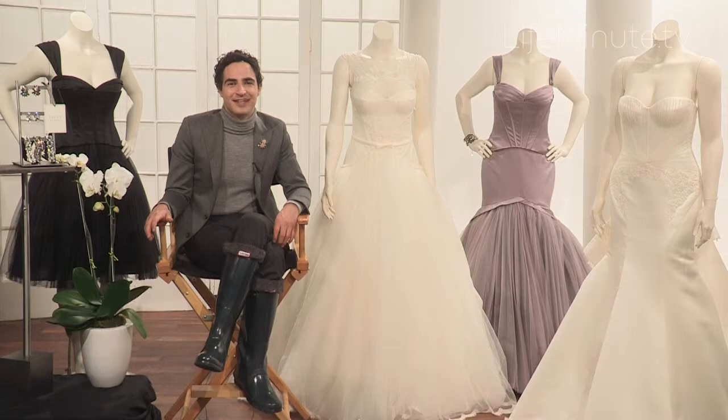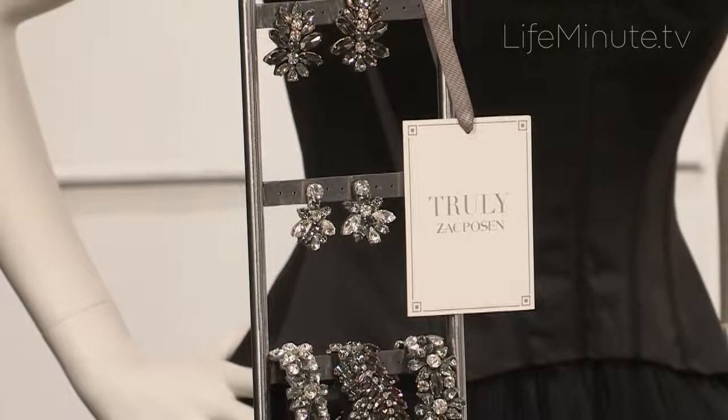Next for Truly Zac Posen is our jewelry, and there's a bunch of other bridal elements that are going to be coming into the line in the near future, so stay tuned.